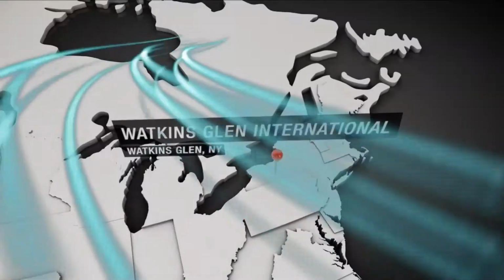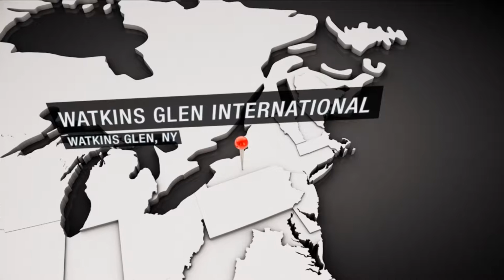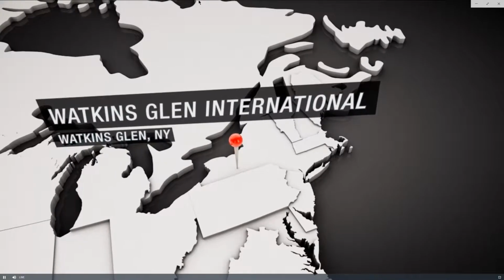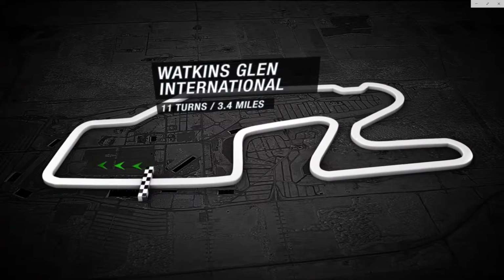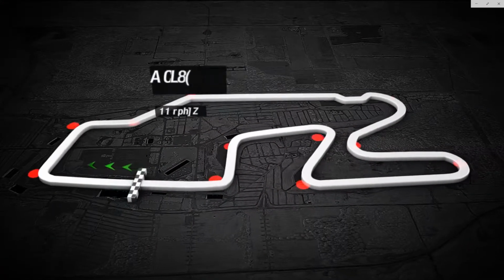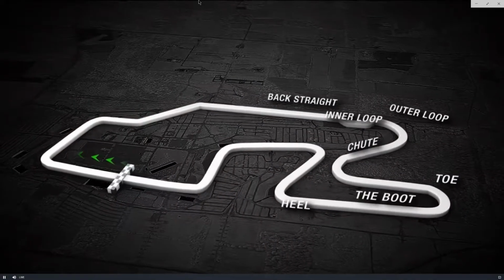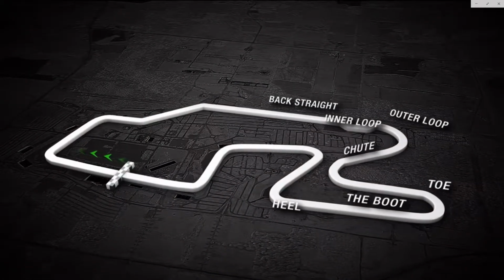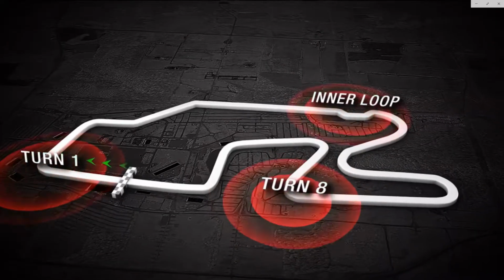The rolling hills of upstate New York and the Finger Lakes region are a perfect backdrop for the next rounds of the Lamborghini Super Trofeo, one of the IMSA Development Series. Watkins Glen International, 11 corners, 3.4 miles, and with names, not just numbers, for the corners that have been there for a very, very long time.